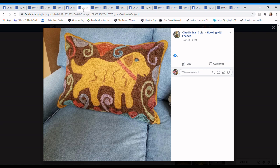Another dog rug. This was put up by Claudia Jean Cola on Hooking with Friends. Hooking with Friends is another one of my favorite pages. I love to share things with my group that I think are fun and inspirational. Some of the groups don't have the share option, so I'm not able to actually share posts that I see there. I wrote to everybody in this video to ask permission. But that is a club that if you are not already a member of Hooking with Friends, you might want to look at this one, because this is a really fun, friendly club.